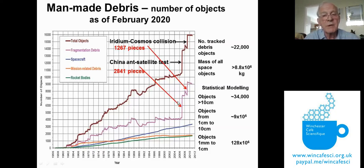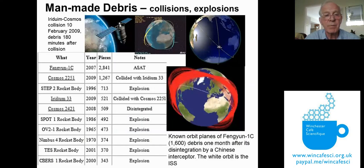And then in 2005, if I'm not mistaken, the Chinese sent a missile and destroyed one of their satellites. And as you can see here, 2,800 or so observable pieces were produced. These are pieces greater than 10 centimeters. And then a couple of years later, we had the collision of 2 satellites, the first ever collision, and since then there have been quite a few more collisions. And this is just a summary of some of that.